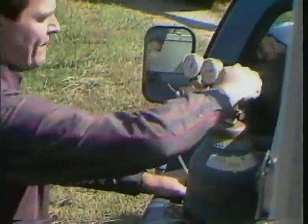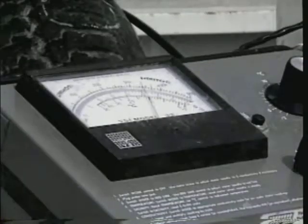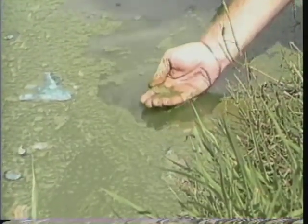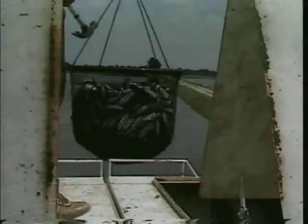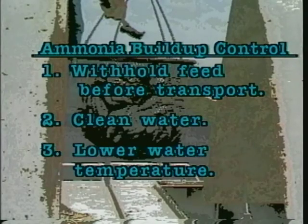When you move fish, use only high-quality transport water. Although cool water from a well or spring is ideal, it may require some oxygenation before fish are loaded. Always check for adequate water quality in the tanks before adding your fish. Avoid using pond water for short trips if possible, even if it contains adequate oxygen. And never use water from a pond containing a heavy bloom of algae. Ammonia buildup in transport tanks is best controlled by withholding feed before transport, using clean water and lowering water temperature.